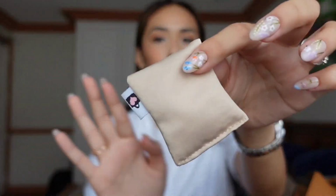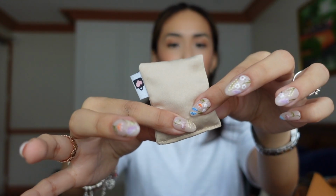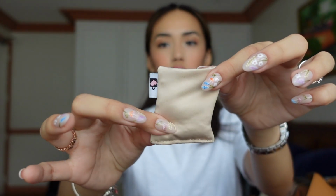Next, I have, what are these called? Silica gel, do not eat. I got this as a dehydrator for your bag. It absorbs moisture so that your bag doesn't mold. So yeah, it's nice to have.